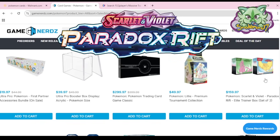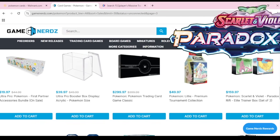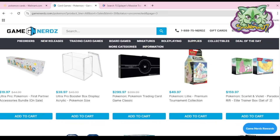Paradox Rift ETBs are still here. We'll see if the Temporal are too. Both of them $160 at checkout, $80 per ETB. I think on the Paradox it actually makes a lot of sense. The Temporal, I think it's pretty close, but the Paradox ETBs, I only see them for like $80 to $90 now. Normally, obviously not without the checkout and not with both of them coming to you.